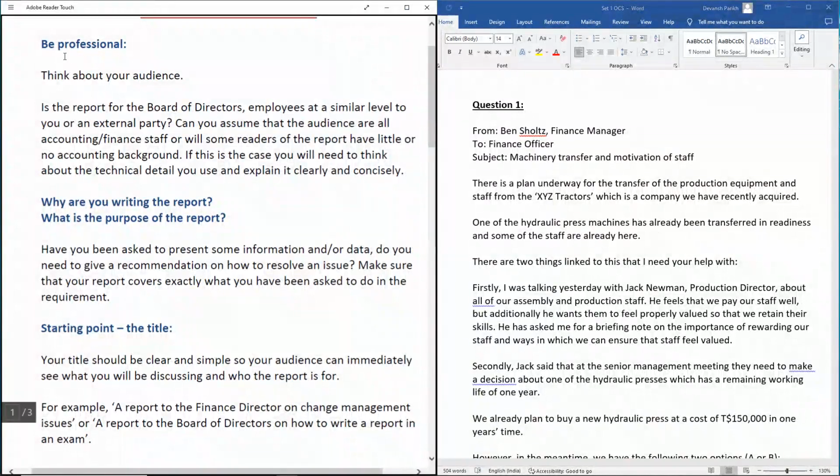The first two steps, the be professional step and the step of reading the question, are called the planning stage. I tell students that you should take at least 10 to 12 minutes in this planning stage.